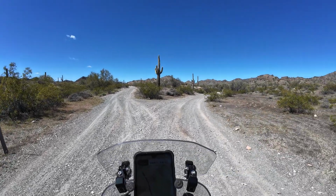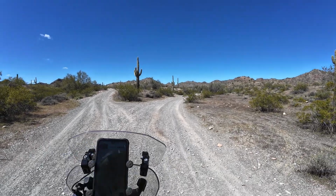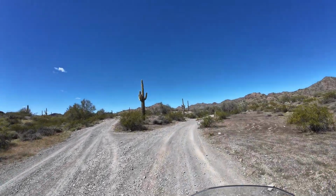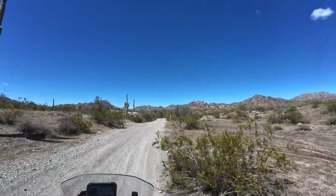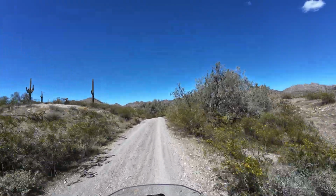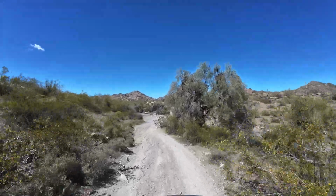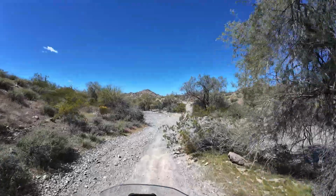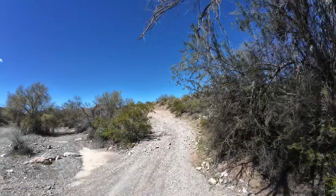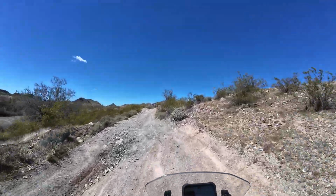Fork in the road. Gotta check the map. Looks like we're gonna go right. I don't know, guys. We're getting closer to these mountains. When you get closer to mountains, trail tends to get a little hairier and go up and down, left and right. Oh, looks like we got a little bit of technical. Not bad, though.